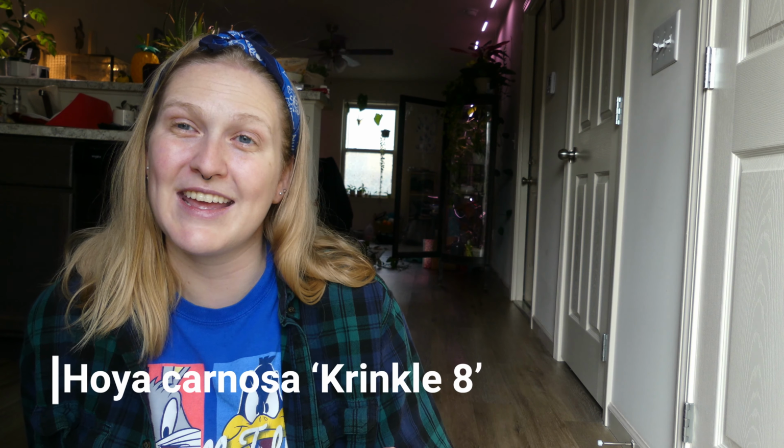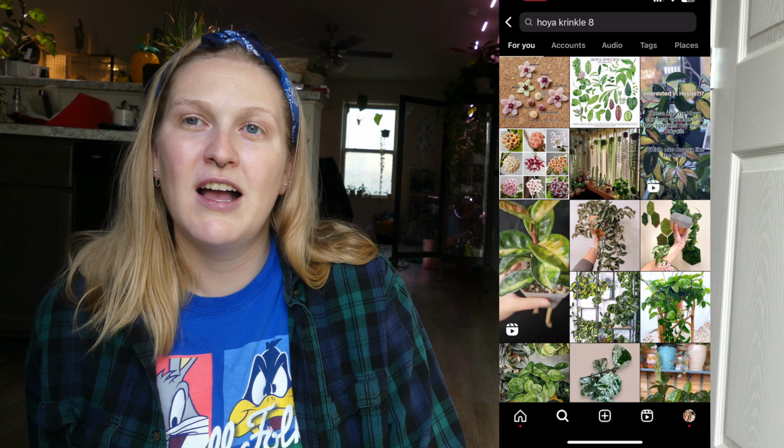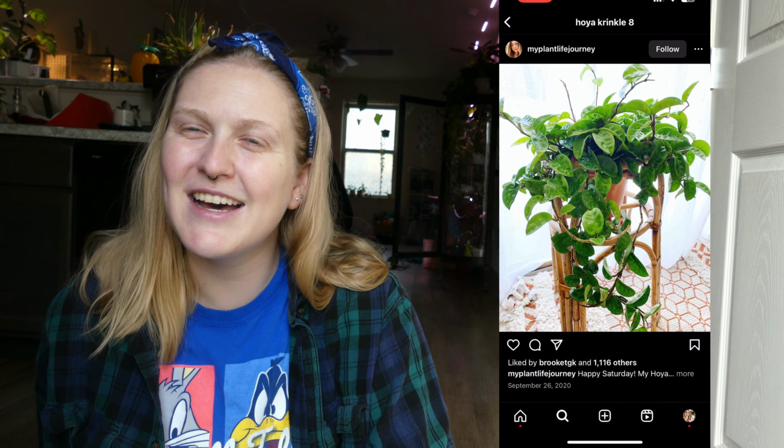All right, the first one that I have is a Hoya Crinkle 8. This plant has been on my wish list for literally forever. It's one that I just have never found in person, surprisingly. If I have found it in person, it's like a huge bundle, or it's like one leaf.